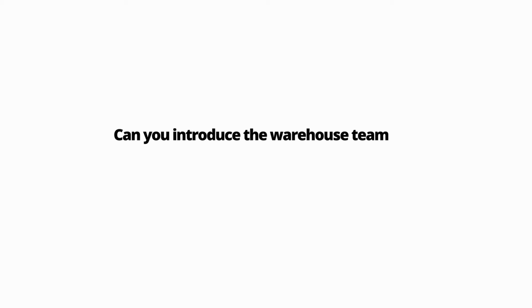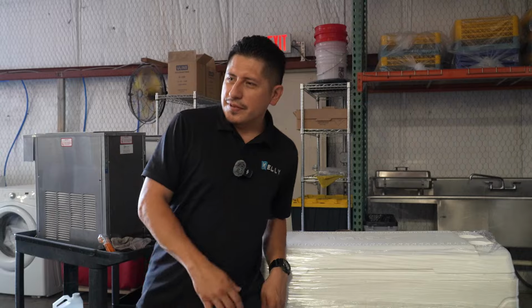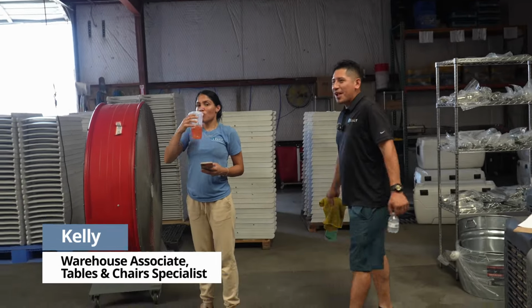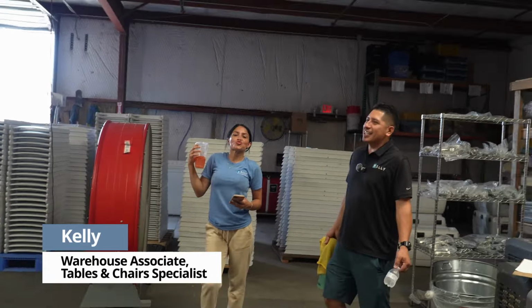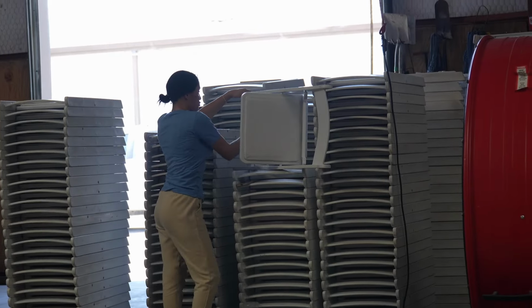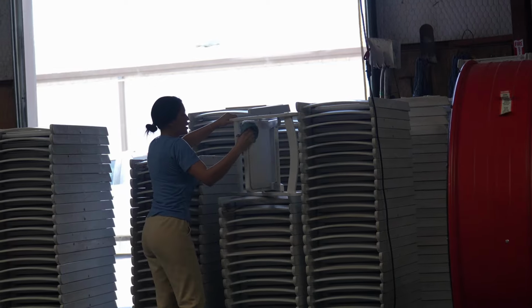Can you introduce the warehouse team and what their responsibilities are? Kelly is the one in charge of all the chairs, tables, making sure they get cleaned. She's basically like a lead, but not really. She knows everything. She knows every corner of this warehouse, and that's what I like about her. She's always focused, always ready to work, always singing, but I guess that's what gets her through her day, which is okay. I don't have no problem with that.